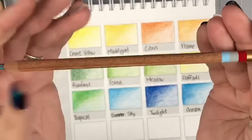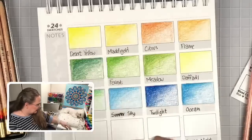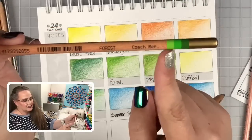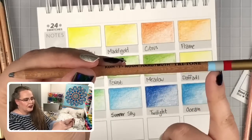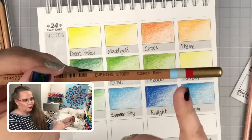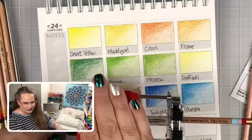Each of the Koh-I-Noor Tri-Tone pencils has these 3 bands of color on the end. Sometimes it's like a light, medium, and dark color, like this one here is light, medium, and dark green. But this one is different. It has a brighter blue, a grayish blue, and a red mixed in. Let me sharpen it up so we can see the core really well.